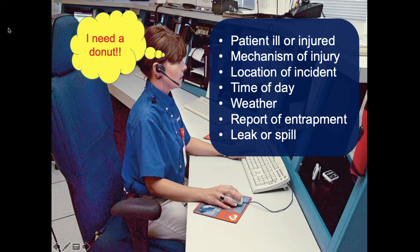So ultimately, all you really need to know to get there is where it is. And again, this might not be totally correct. Time of day, weather, and all that, that's relative to your situation where you work and things like that. But ultimately, location is the most important thing. And of course, if there's any leaks or gasoline spills or any kind of hazmat situation, you're going to want to call resources for that.